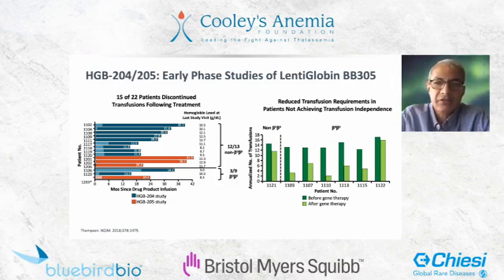And just suffice it to say, just follow my little arrow if you can see it, here, to say that 12 out of 13 patients who had non-beta 0, beta 0 became transfusion independent with hemoglobin levels in the range of 9 and some to about 12 and some. And 3 out of 9 patients with beta 0, beta 0 became transfusion independent as well. So you can see that these are the results from the early studies.